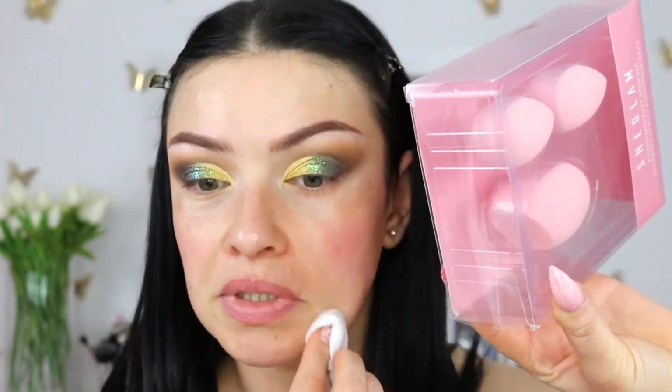And also I bought some sponges. I'm going to wet them in a second. I mean, I'm going to use only one. They look like this. So cute, so pretty. Okay, so this got huge actually. Wow, you see how big this is? Feels very similar to the Real Techniques one, but it's not. You cannot fool me, Shein, you know? I'm a huge fan of the Real Techniques.